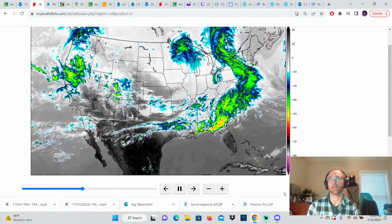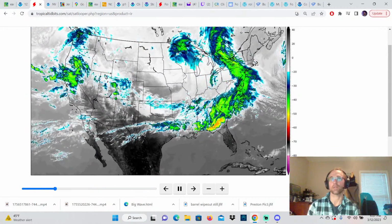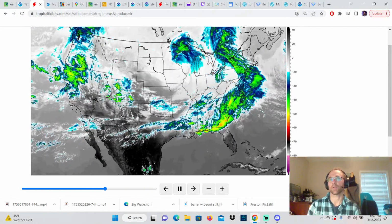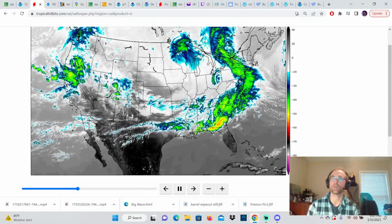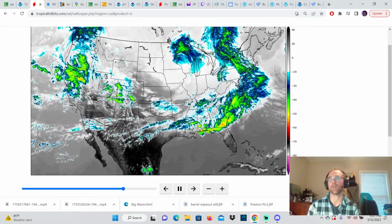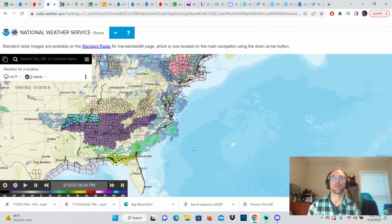Looking at the enhanced cloud tops, you can see these storms riding in off the Pacific, an impulse moving over the Rockies, some snowy weather likely over Oklahoma, some storms over the Gulf, and trailing on up toward the eastern seaboard and northeast in association with that front. You can see the energy starting to transfer here offshore as the nor'easter begins to develop.